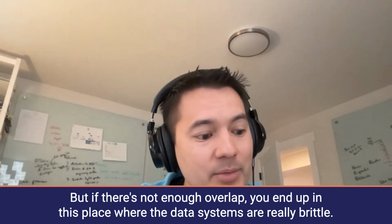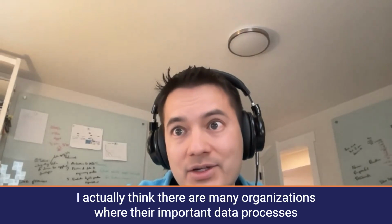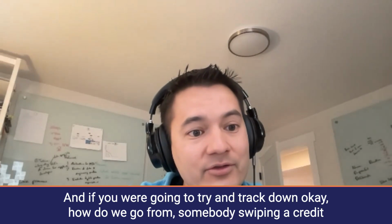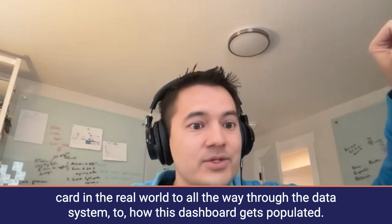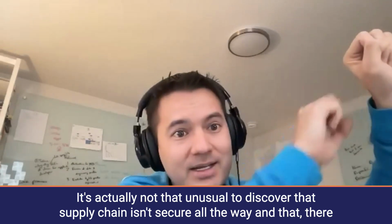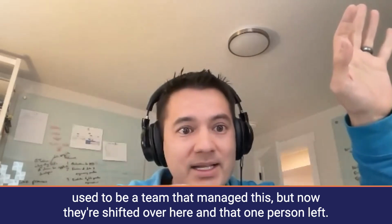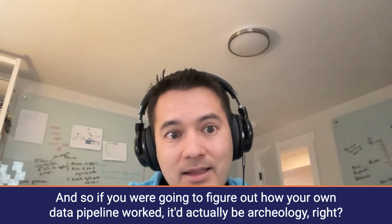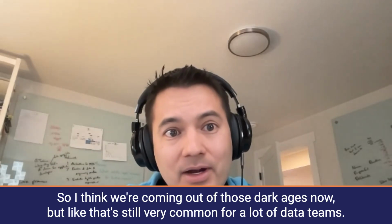But if there's not enough overlap, you end up in this place where the data systems are really brittle. I think there are many organizations where there are important data processes where nobody actually knows how they work. If you were going to try and track down how we go from somebody swiping a credit card in the real world all the way through the data system to how this dashboard gets populated, it's actually not that unusual to discover that the supply chain isn't secure all the way. There used to be a team that managed this, but now they've shifted over here and that one person left. So if you were going to figure out how your own data pipeline worked, it'd actually be archaeology, right? Not a more managed process. I think we're coming out of those dark ages now, but that's still very common for a lot of data teams.